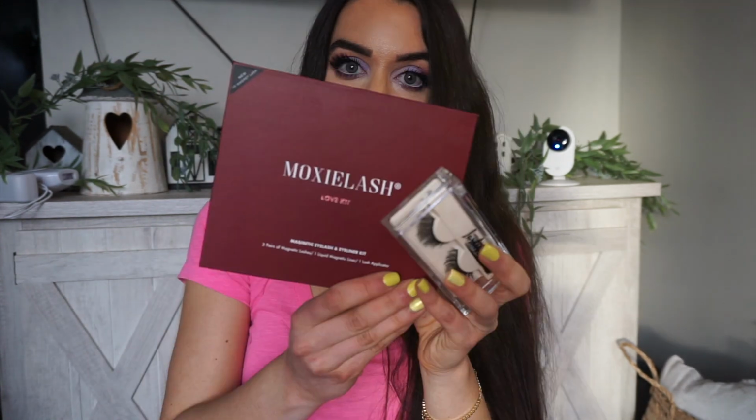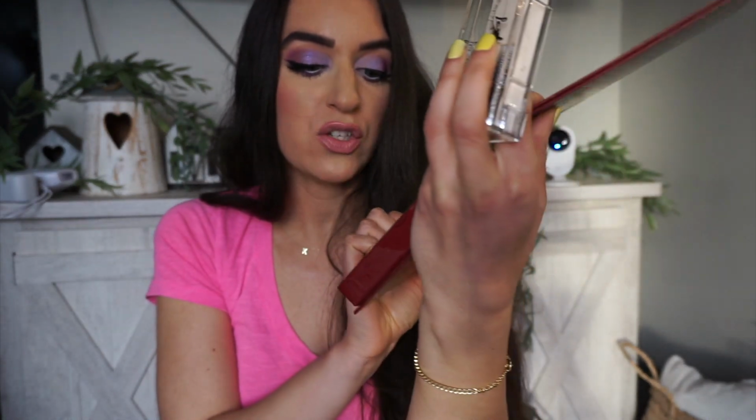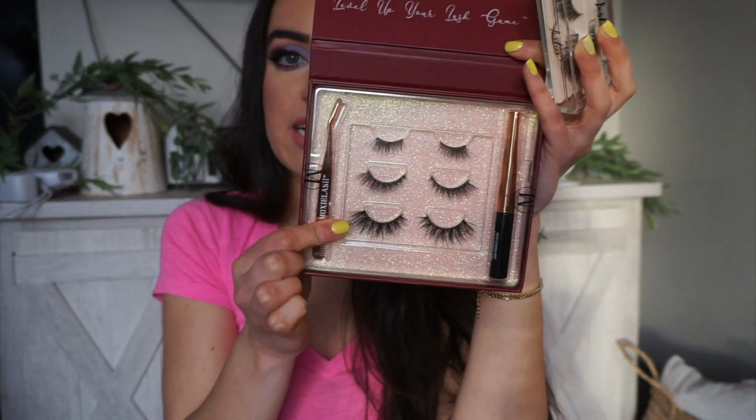This is the Love Kit. Cute little kit here. Magnetic eyelash and eyeliner kit. Oh my gosh, this is so pretty. There's also a half lash up here. So you have the tweezer, you have the liner, and then you have 3 sets of lashes. Oh, that is so cute. It's a mirror to help with applying your lashes.